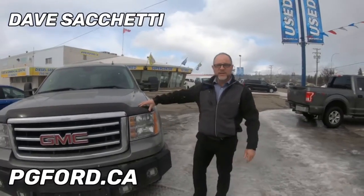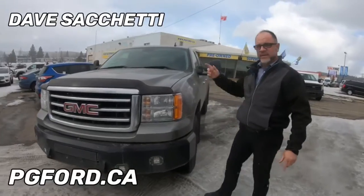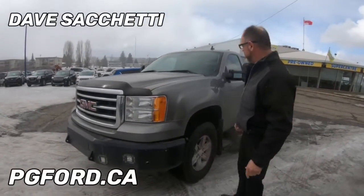We got here a 2012 GMC Sierra crew cab short box with, you know it, the 5.3 Vortec. Great engine here for GM. Good job on that one, guys.